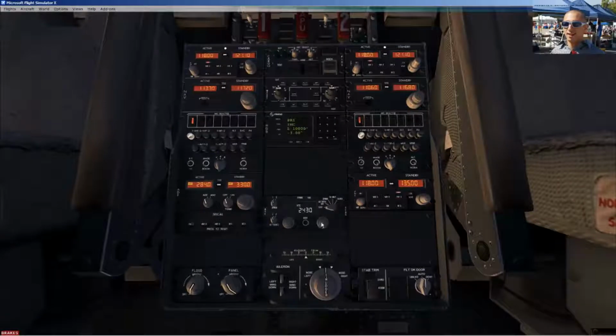Oops, come on, 2433. So the transponder is basically a way that air traffic control can see you as an airplane.